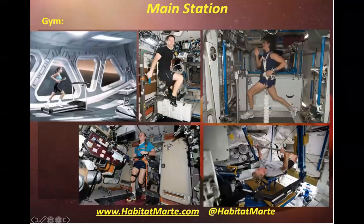And also the gym. The gym area is very important to keep the astronauts healthy. It's interesting to see a lot of photos from the International Space Station, the astronauts doing exercise. One of the reasons is to avoid bone losses, also muscular losses, too. This is a possible situation in space.